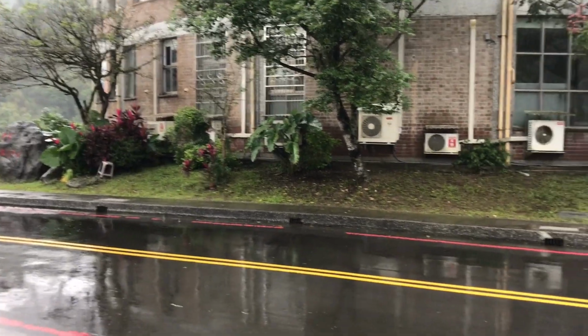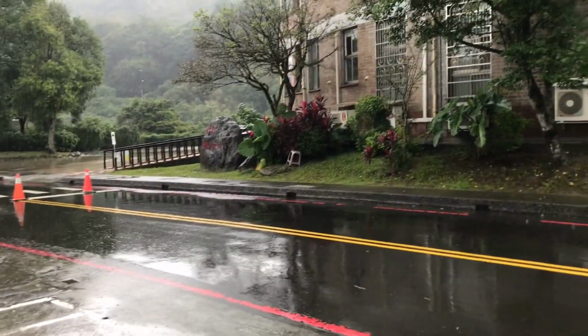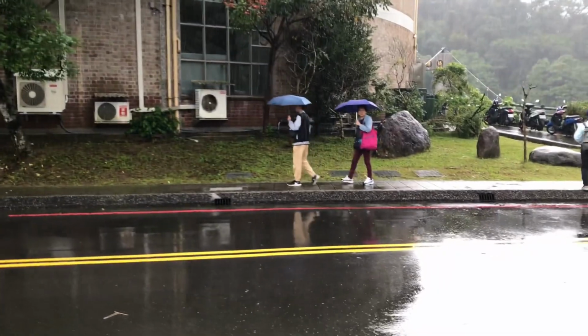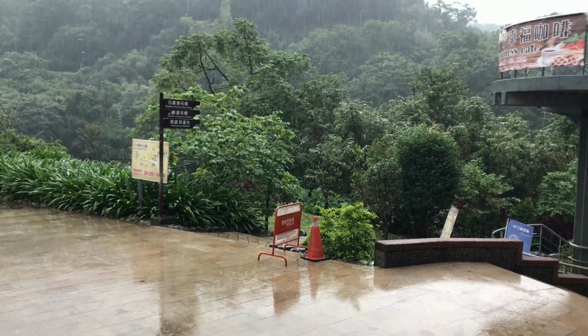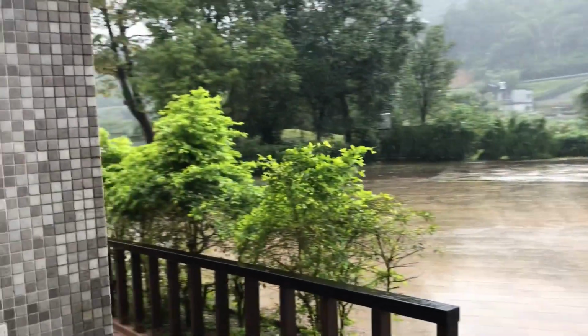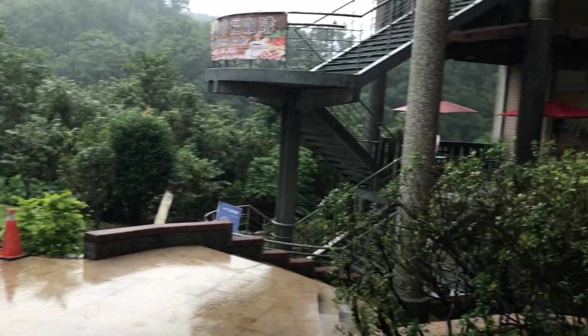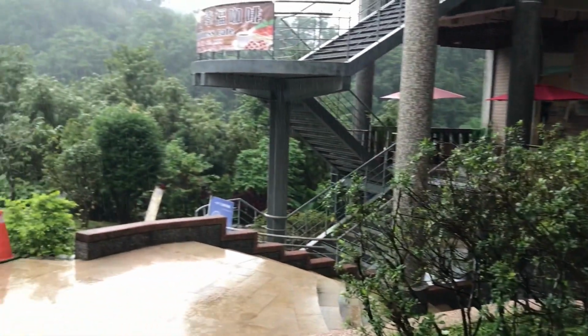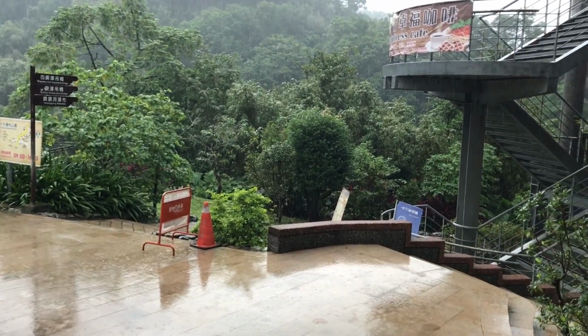This is the final stop of this bus. It took about an hour from Taipei to here. Cost only 50 US cents. Here's a visitor center from the bus stop. Right over there to here takes about 20 seconds. And the Shifen waterfalls just go along this road.